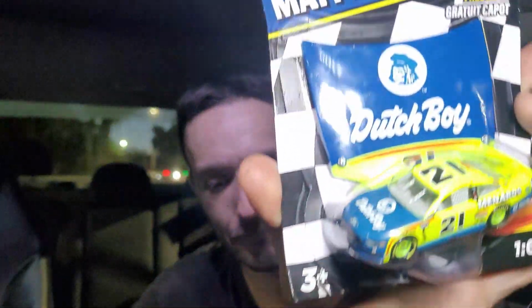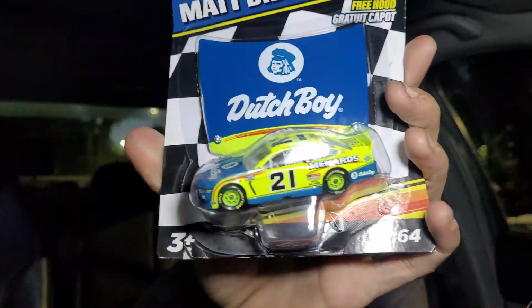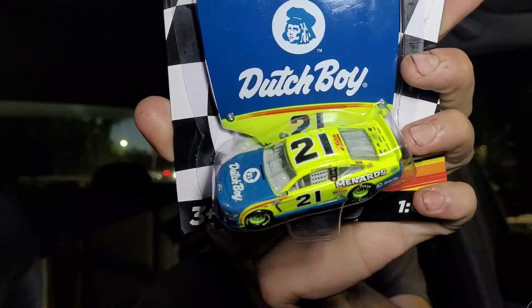But my God, guys, what a beautiful diecast this is. As you guys can see, I love that Menards yellow. I was waiting on getting this car, and the metal chassis version came out of this too. And I'm like, you know what, man? As much as I love the metal chassis diecast, I really wanted this hanged up on my wall.